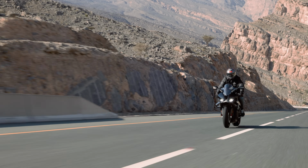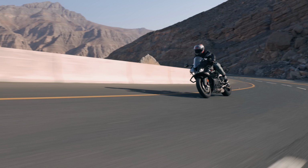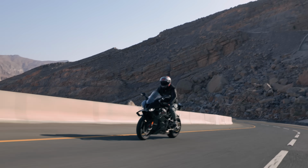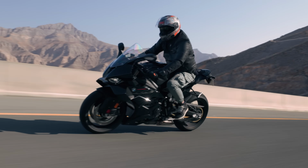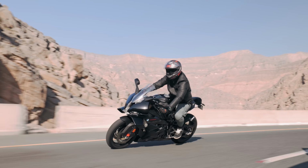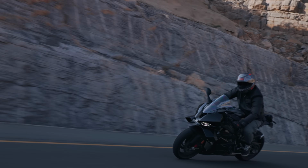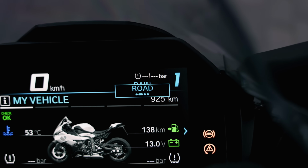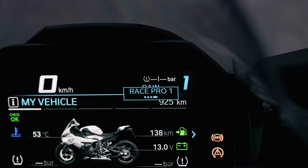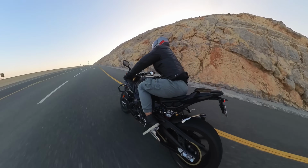Man, this feels so much at home. Absolutely nothing that I had to unlearn to ride this bike. As a matter of fact, I'm able to push the bike where I want it, and it goes exactly where I want. So you have different modes on it. Right now I'm riding on the Race Pro 1 mode. There are two other customizations that you can do to the Race Pro mode.